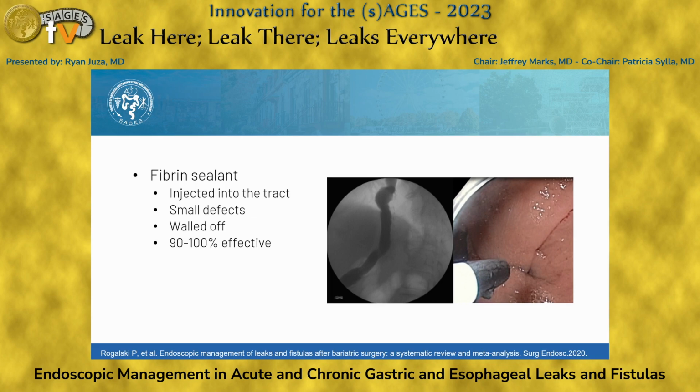You can use a fibrin sealant, so that first case, small leak, small hole, you can inject that into the tract. Works best with smaller defects that are walled off. In some studies, 90 to 100% effective in those situations.